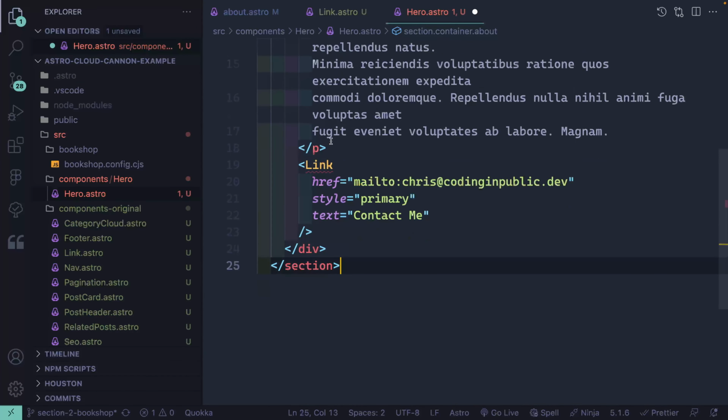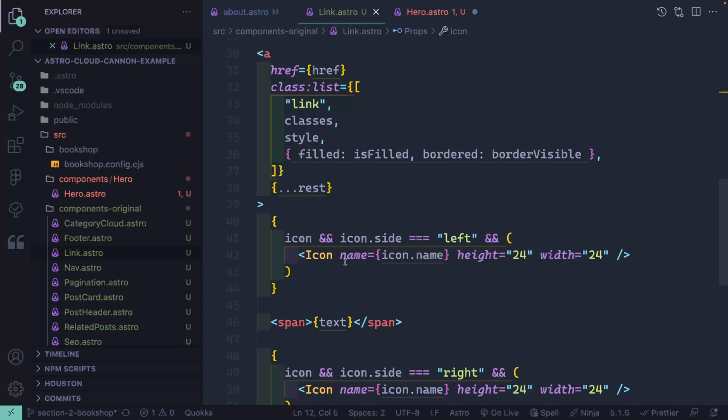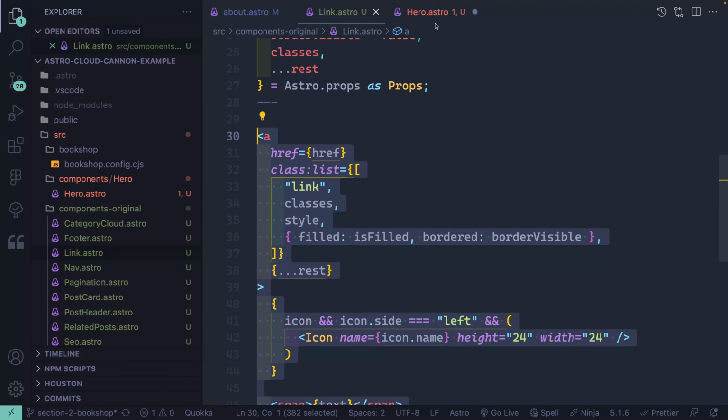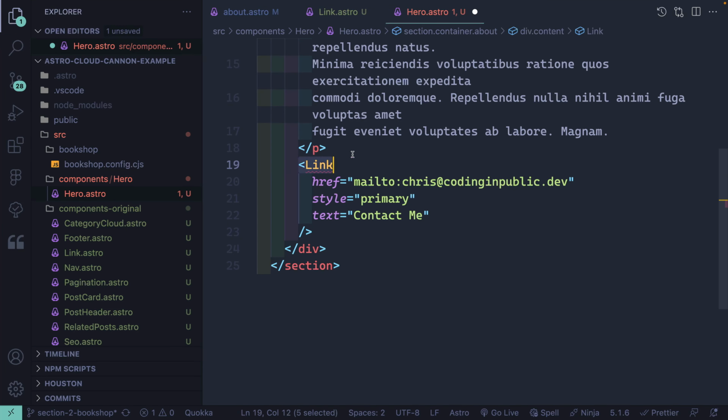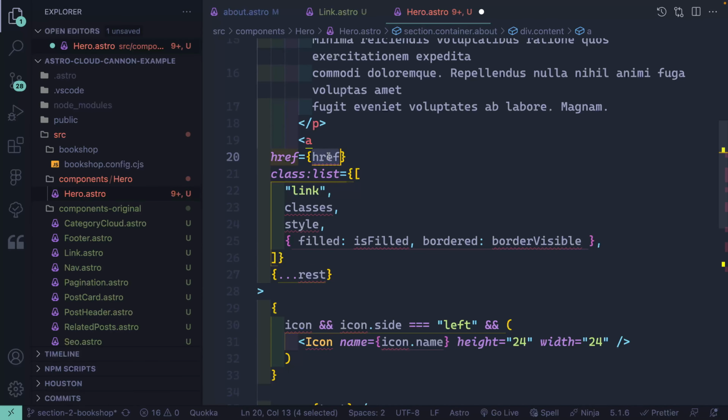Now remember, this link component we don't want to use anymore because it does have some of that server-side stuff. So let me come over here, and I'm just going to strip out all of this. Let's see, right here, we'll just grab all of this and basically do it ourselves over here. So right here, in fact, let's leave it there so we can grab the content as we need it. All we're going to do is say that this href will eventually point to something. For now, we'll just leave it like that.